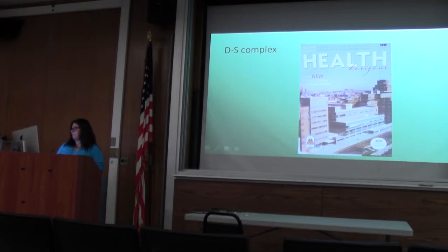The thing I thought was kind of interesting, a little fun fact, is that all three of these, so the renovation as well as the D and the S complex, were designed by Skidmore, Owings, and Merrill, which is actually a world-renowned firm. They built buildings like, I don't know, the Sears Tower, the Burj Khalifa, which is currently the world's tallest building. It's located in Dubai, and about 10,000 other major office buildings. Some glamour shots.